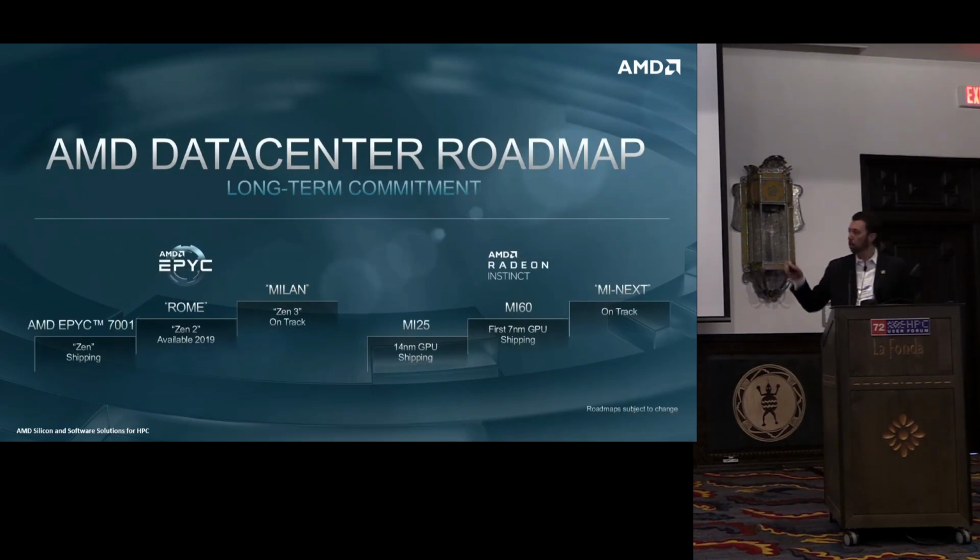From a roadmap standpoint, we're in the middle of this journey. The EPYC 7001 is our product that's in market now. The product that is going to be coming to market later this year, we call Rome. That's the code name for it. And then we're continuing to develop our next generation product, Milan, which is scheduled to come into production next year. From the Radeon Instinct side of the house, the MI25 is a pretty mature product that we've had in market for a while. Last year, we introduced the MI60, which was the first GPU that uses 7nm manufacturing technology and PCI Express Gen 4. We're continuing to develop that roadmap as well. The next product on that roadmap we codename MI Next. But like I said, we continue to innovate on both the CPU and the GPU sides of the house.